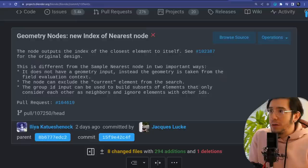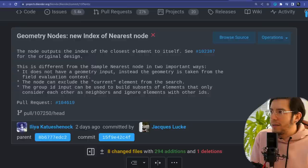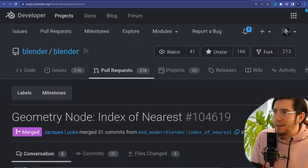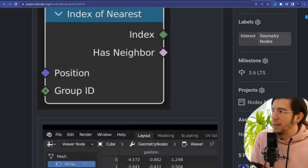There is a new node that is similar to the sample nearest node. However, it's different in two main things. One, it doesn't have a geometry input. It doesn't need geometry. It's a node that outputs the index of the closest element to itself. So if you have a point, like a number, like an index, it's going to give you the ones close to it, around it. The node looks like this, apparently. Index of nearest gives you an index, and a boolean for whether it has neighbors or not. The position takes in the position and the group ID.